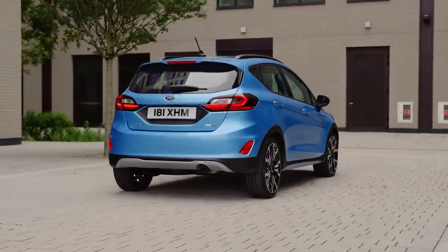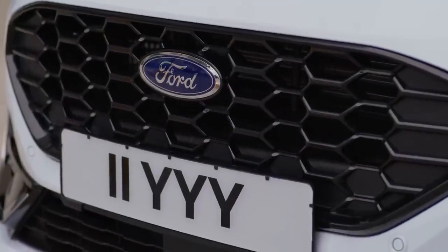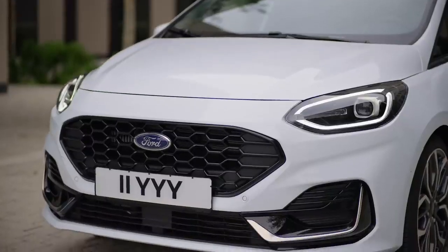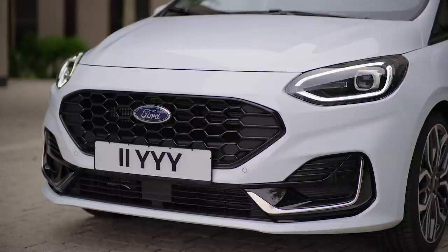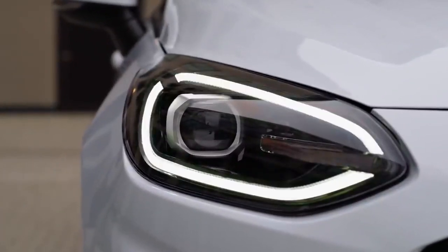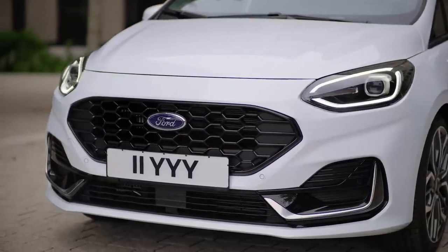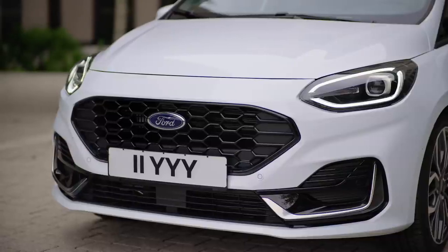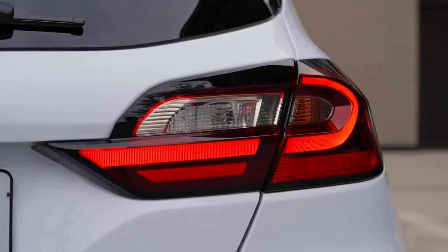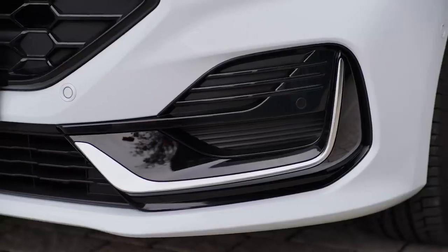The exterior design has been given several updates, shown here on the ST Line Vignale series, including a new front face with new LED headlamps, which include a special glare-free high beam and integrated fog lamps. A new front fascia and bonnet create a more prominent, dynamic, and sporty aesthetic, along with deep red rear lights and wide stance grille, housing black and aluminium inlays.